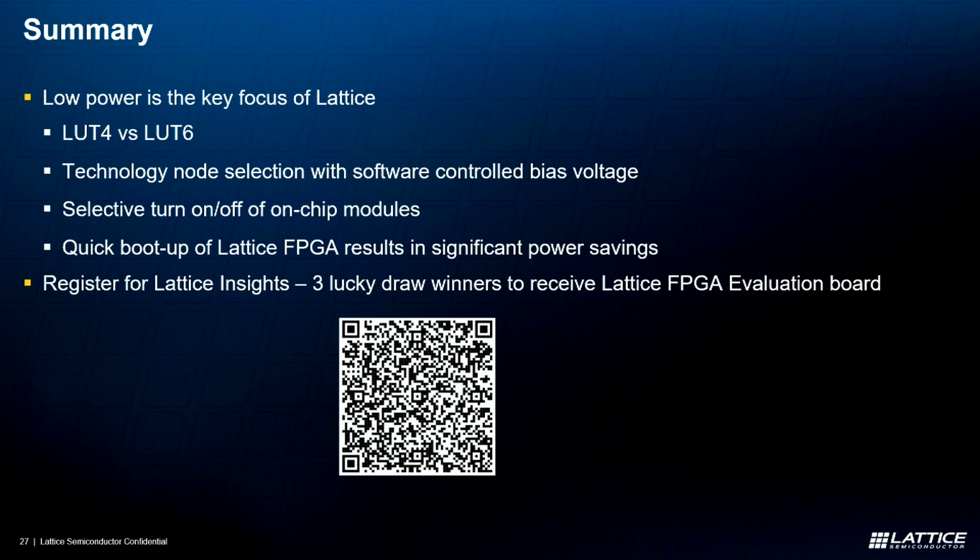So then I'm at my last slide, actually. Again, just a summary. Low power is the key focus of Lattice, as I mentioned earlier. That is our mission statement, driven completely from strategy to process node selection, architecture, and enhancement everywhere. Okay, so I just listed some strategies or tactics that we employ in order to achieve low power.